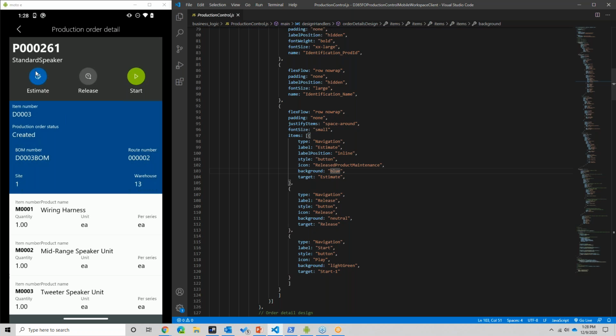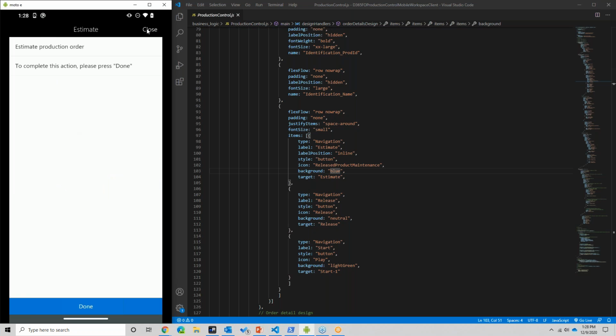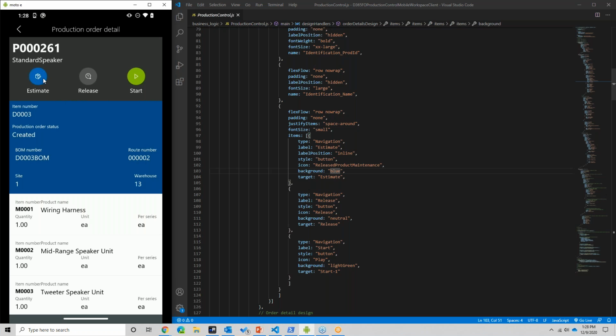So the first one is blue. The estimate is blue. The release is neutral. That's the name of the color. And the start is light green. The most important thing here to note is the target property. The target property is what tells the system which action this button will trigger.